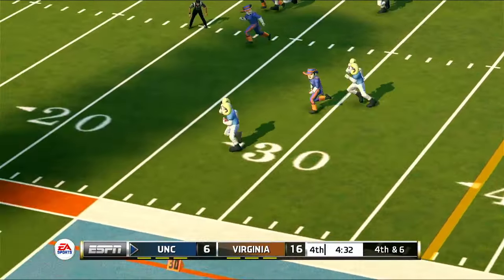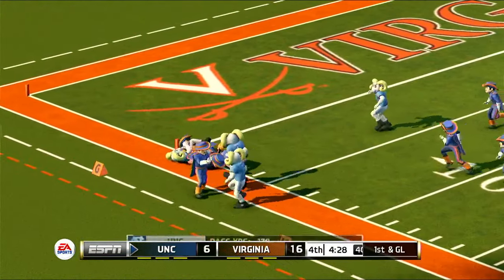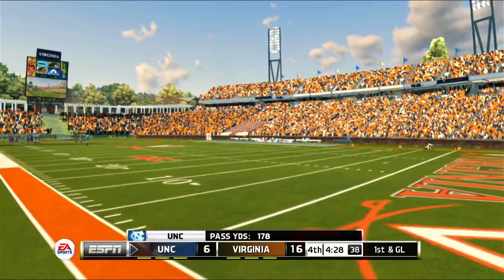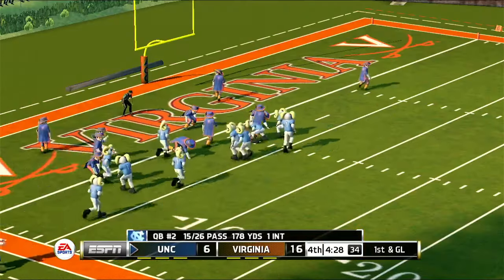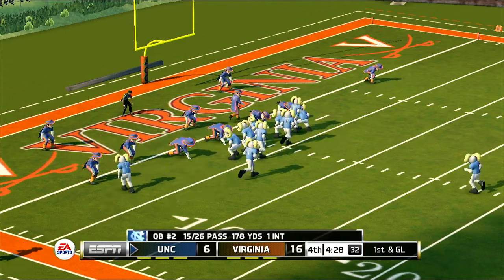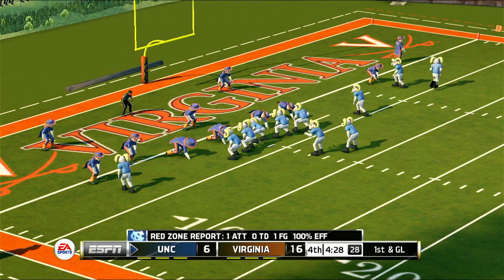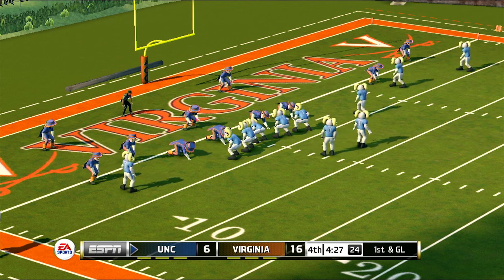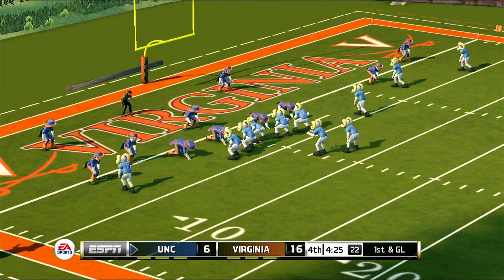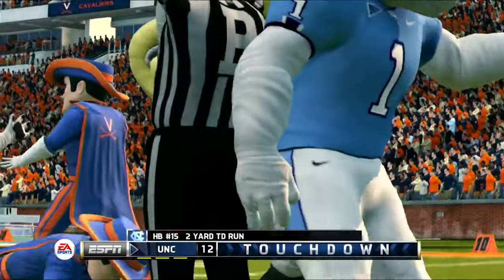He makes a catch and has a first down. To the 10. Brought down around the 2-yard line. That makes it first and goal. And a nice move to finish it off. Touchdown.